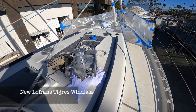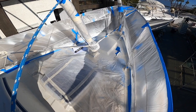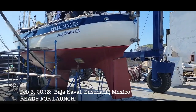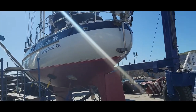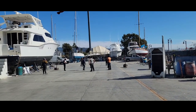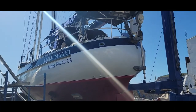Here is the new LaFrance Tigris. Looks like it came up pretty well so far. Ready almost for launch. New bottom job, the hull's polished and nice and shiny. Boat looks great. Slight delay of action here due to the volleyball game, and I'm super happy with how she looks right now.